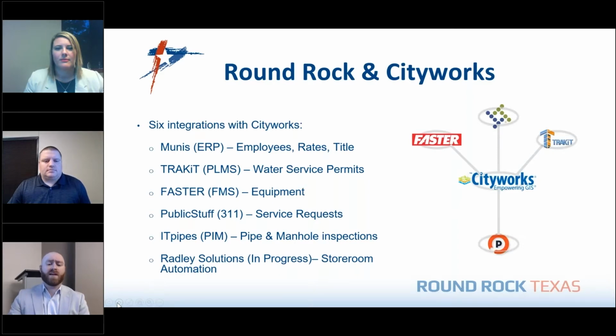We use Public Stuff as our 311. So all 3 departments that leverage Cityworks use the service requests that come from Public Stuff. And the last 2 we're really excited about. We recently integrated with IT Pipes. IT Pipes is a pipe inspection module, and it works with work orders and inspections. We currently leverage their CCTV, pipe, and manhole modules.